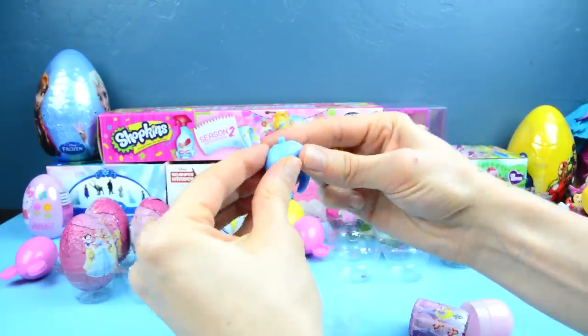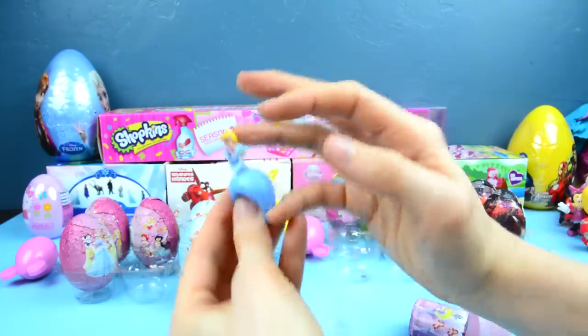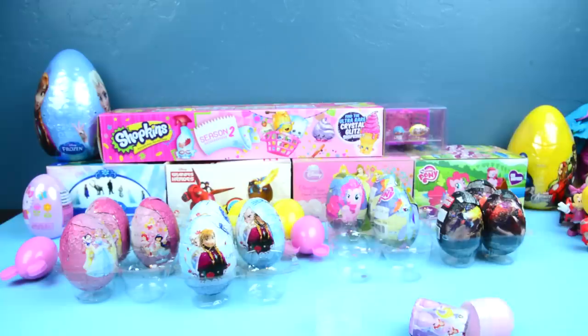She loves Disney princesses. Oh my goodness, and she loves dressing up like a princess too. Yes, she does. Every day. Every single day. Cute!